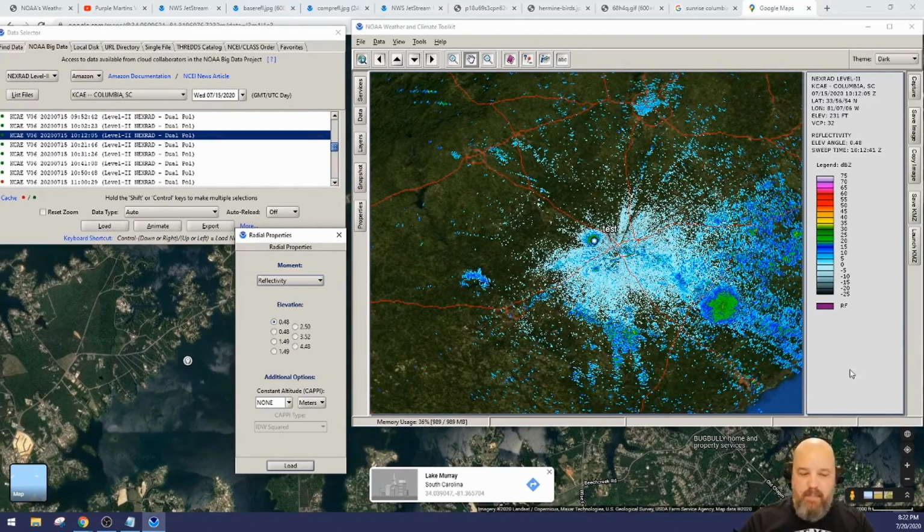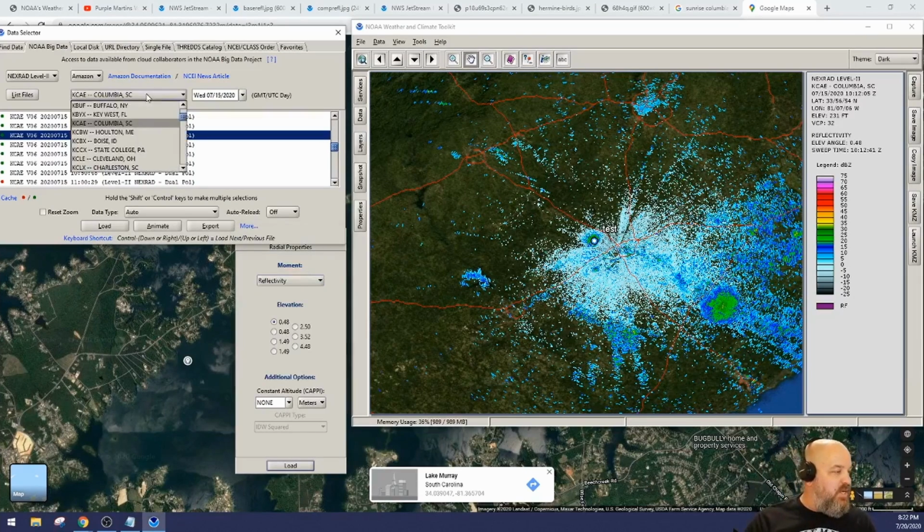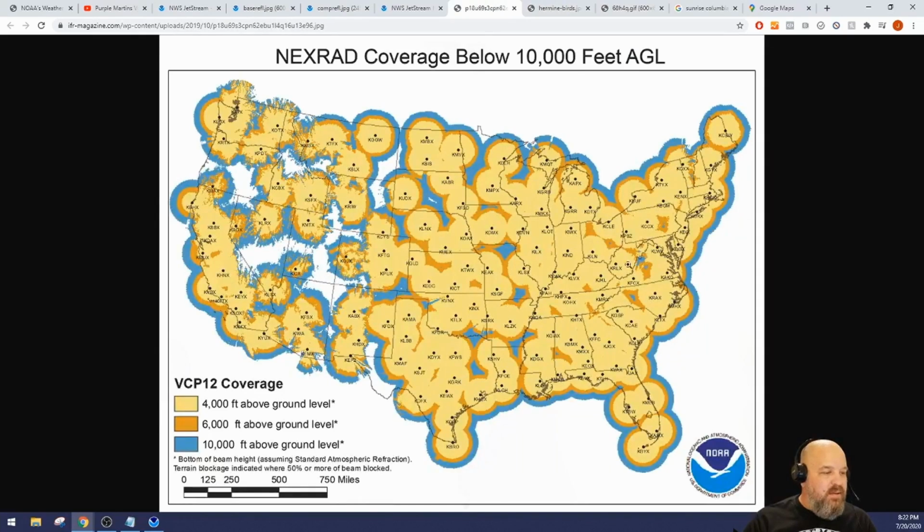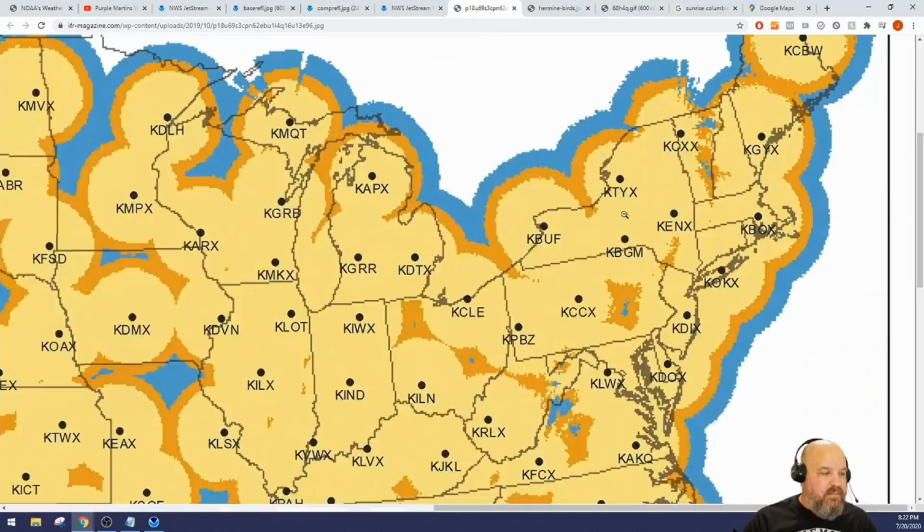Okay, so we're gonna go to another scenario here, and this one is actually our roost here in Erie, Pennsylvania, Purple Martin Conservation Association. I'll show you, where is it? We are right here. That's where PMCA headquarters is.